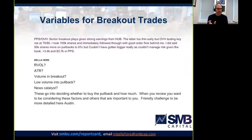Yep, and we have that on our level 2 box on our software here. And so I've got to tell you, if RVOL's not elevated, and I'm thinking about making a breakout trade, I'm not as inclined to buy that breakout if RVOL's not there.